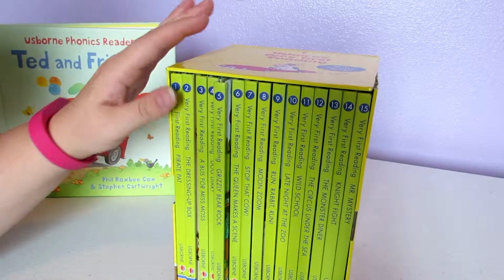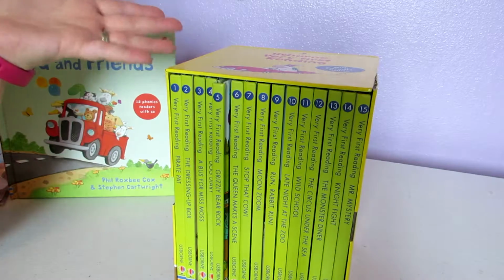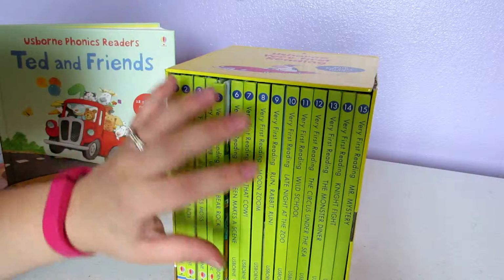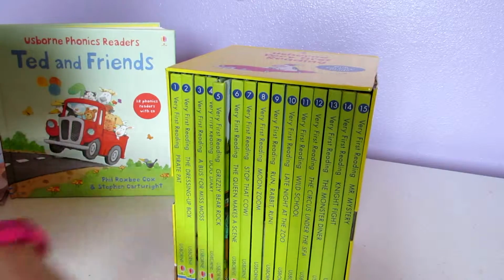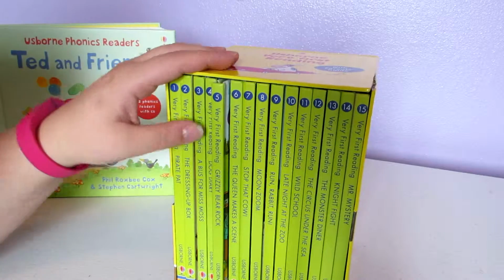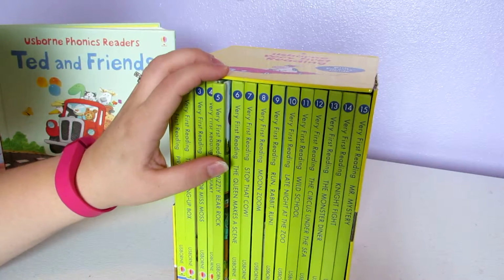And it can be used on your own, or it can be used to help, especially if they're struggling. If they're in kindergarten or first grade and they're struggling to read, this is great to help them out, just to give them a little bit more. They can't really read enough. And it's not going to harm them in any way with whatever they're reading at school.